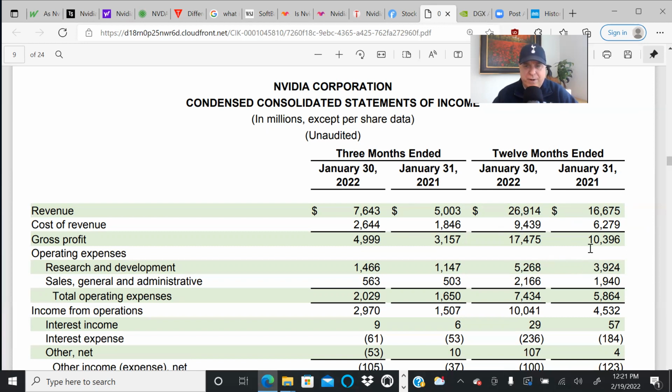But what I think is really interesting is their income from operations went up. This was a 26% increase. Their income from operations on 16.6 billion was 4.5 billion. Their income from operations on 26.9 billion was 10 billion. So this is a 27% operating margin. This is a 37% operating margin.